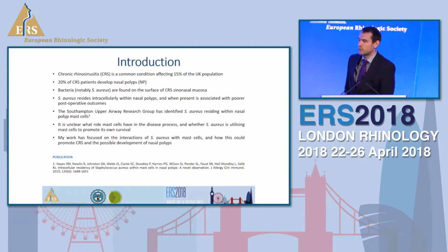So as we know, chronic rhinosinusitis is a chronic condition affecting up to 15% of the population. Around 20% of these patients develop nasal polyps. And bacteria, most notably Staph aureus, have been found on the surface of patients' sinonasal mucosa.